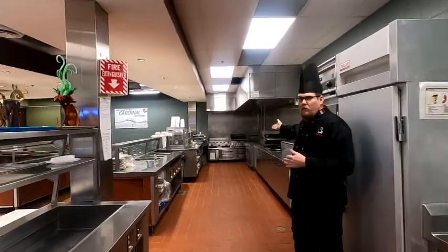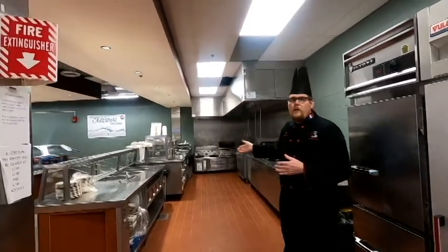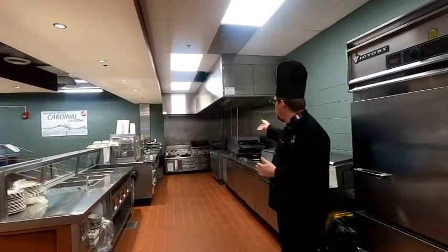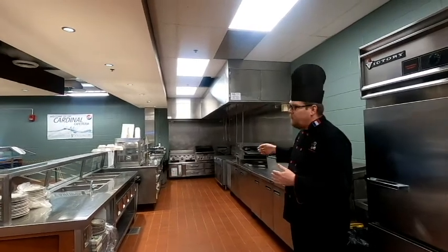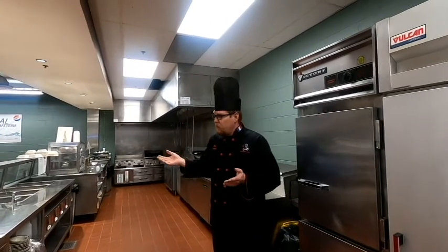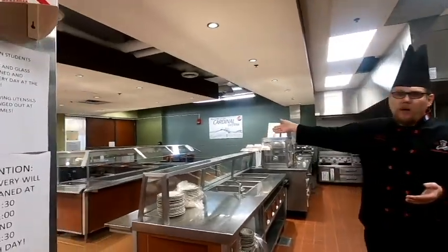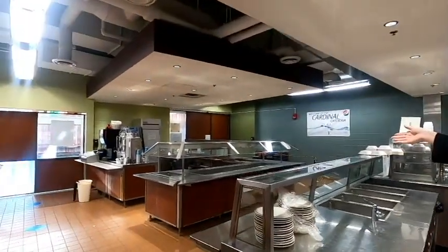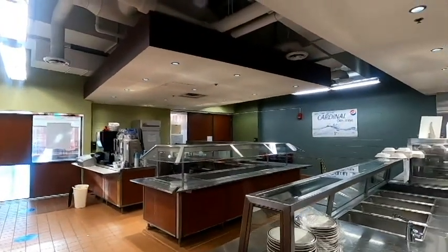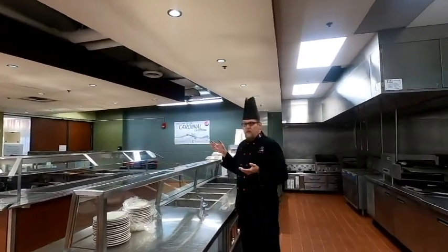Down on the end here, we also do 4 days a week, excuse me, different grill specials. So we have a charbroiler, we have flat top, we have fryers. We do everything from appetizers. Every Wednesday is our burger day, so we do that kind of thing. Over here is our salad bar area. So we have a full line salad bar. It's one of our most popular choices. So that's kind of what we do here in the first year kitchen.